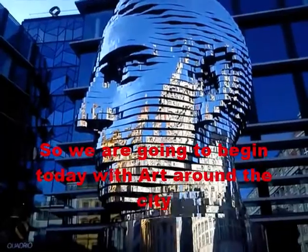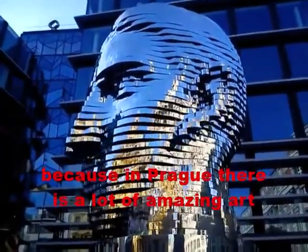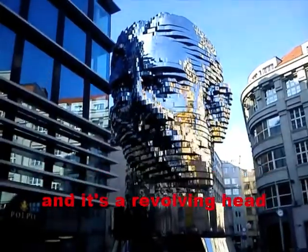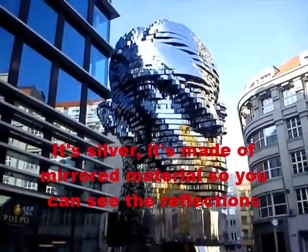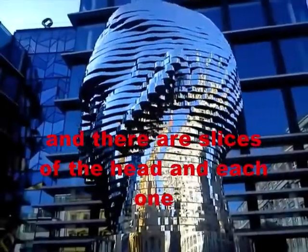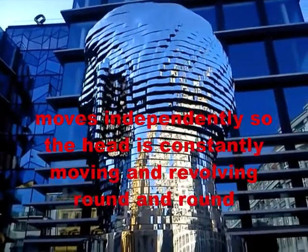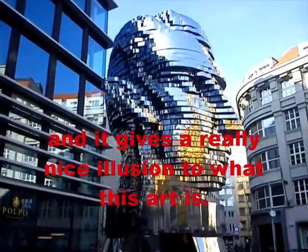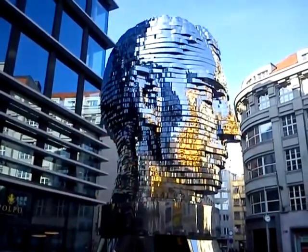So, we're going to begin today with art around the city, because in Prague there's a lot of amazing art. This is one of my favourite pieces, and it's quite new, and it's a revolving head. It's silver, it's made of mirrored material so you can see the reflections, and there are slices of the head and each one moves independently, so the head is constantly revolving and turning round and round, and it gives a really nice illusion to what this art is.